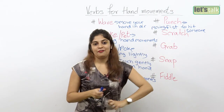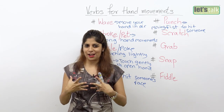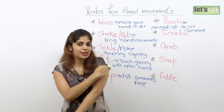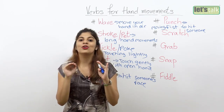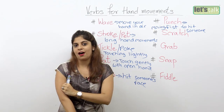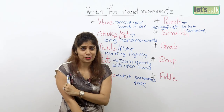Next verb that I have for you is scratch. So when do you scratch? When you are very uncomfortable and you have this itchy feeling, you tend to scratch. You use your fingernails or your fingertips to scratch your skin. So if a mosquito bites you, you're gonna scratch, right?